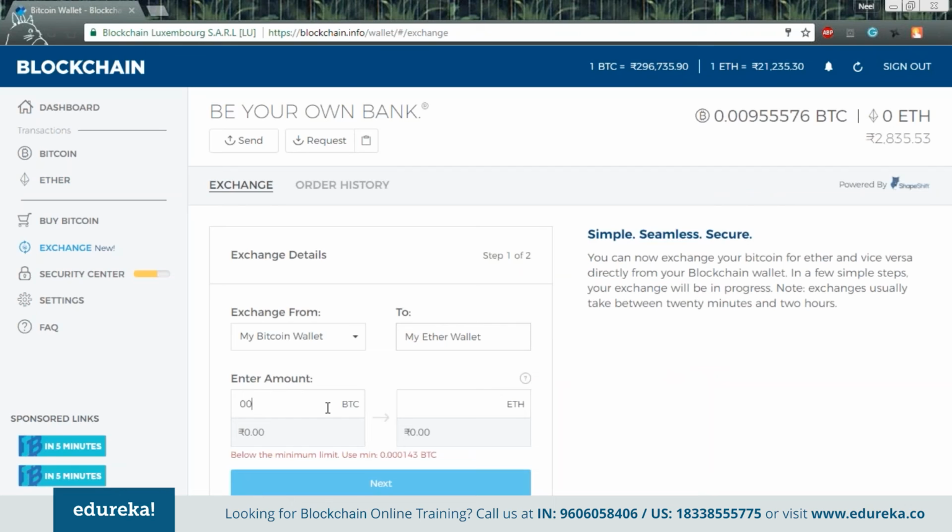So let's say if I put 0.00, okay, and it tells me that the minimum limit is 0.000143 Bitcoins, okay, which is correspondingly equivalent to 40 rupees in Indian rupees as such. Okay, so let me just change it to 0.1. Now it tells me I have only so many Bitcoins and I can only convert this. So once I click on this option, then it converts this to Ethereum. Okay, so 0.009 Bitcoins is equivalent to 0.127 Ethereum as such.